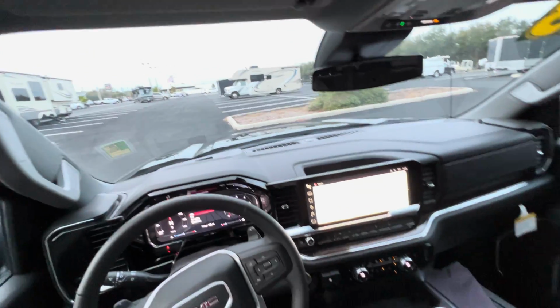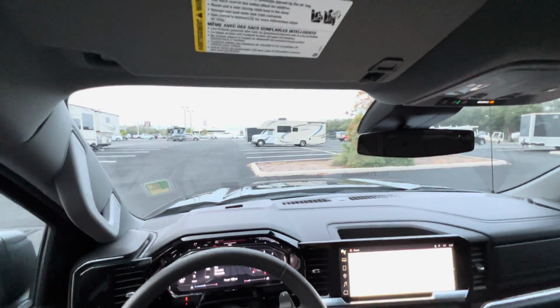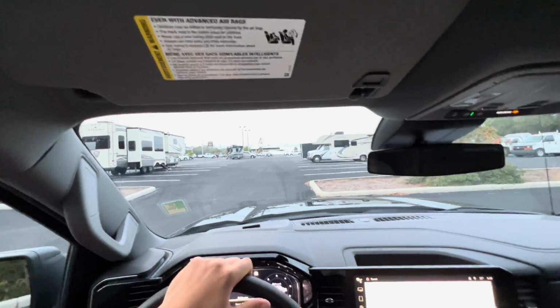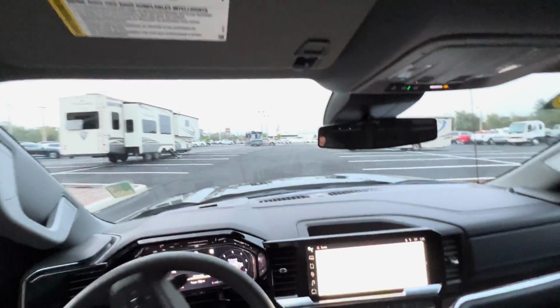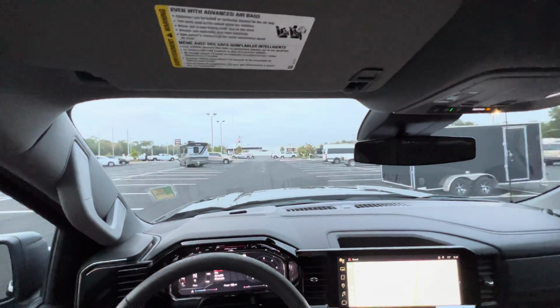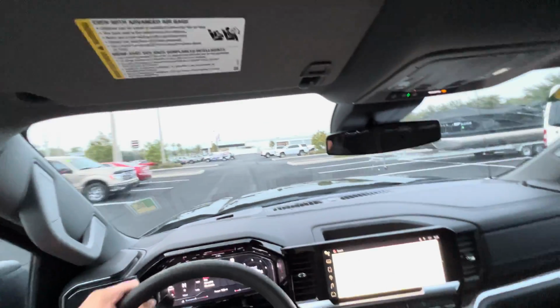All right, guys, now we're just about seeing everything we need to see with the inside and outside of the 2023 GMC Sierra Elevation with the X31 off-road package. Let's take it out for a drive. And the first thing I notice, just like all GM vehicles, the steering feels good. Even for a full-size truck, it feels on-center, direct. The body roll feels limited.